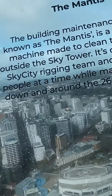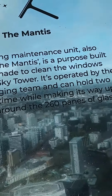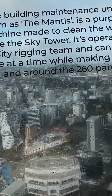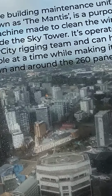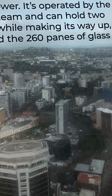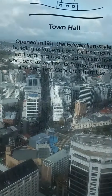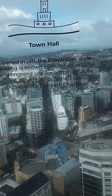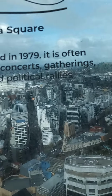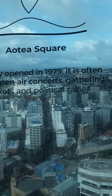The building maintenance unit, also known as the Mantis, is a purpose-built machine made to clean the windows outside the Sky Tower. It's operated by the SkyCity rigging team and can hold two people at a time, while making its way up, down, and around the 260 panels of glass. There's the town hall. Aotea Square officially opened in 1979. It is often used for open-air concerts, gatherings, markets, and political rallies.